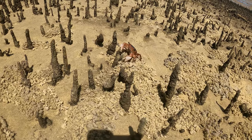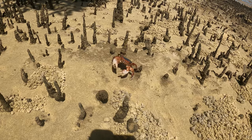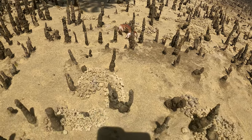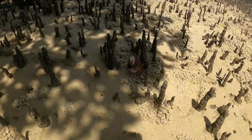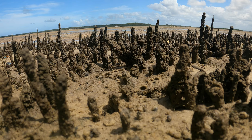This is a different species of crab. This crab has spent all morning cleaning little bits of food off the mangrove shoots. And they'll no doubt come back out when I leave them be. I just stay really still and wait for quite a long time for the crabs to trust me enough to come out of their burrows.